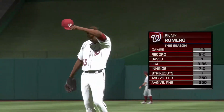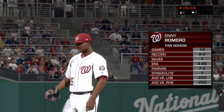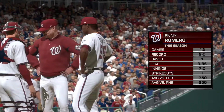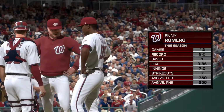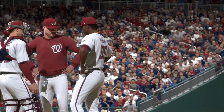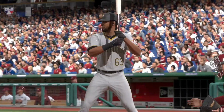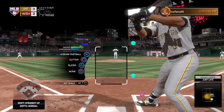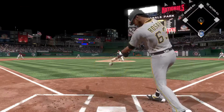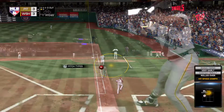Eddie Romero will be on the mound to start the 9th inning, and his job will be keeping the ball game tied until the bottom half. Coming to the plate now, Eddie Rosario. He'll be charged with trying to get on board leading off the 9th. Eddie Rosario. Chopped weakly to the right. That's a foul ball.